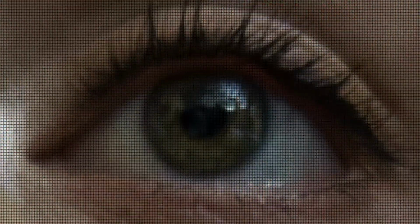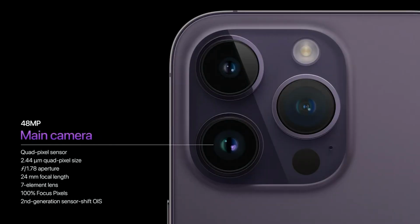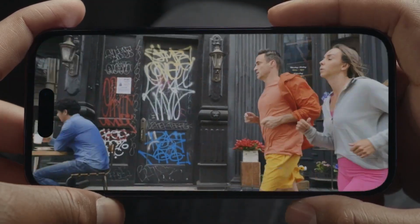The main camera on the back has a quad-pixel sensor, which is a first for Apple but rather old in the Android world right now. The sensor has a 48 megapixel resolution, and by default the phone will shoot in 12 megapixels. The camera has an f1.78 aperture and 1.22 micrometers pixel size before binning and 2.44 with binning. You also get second-gen sensor shift stabilization, as well as full focus pixels.